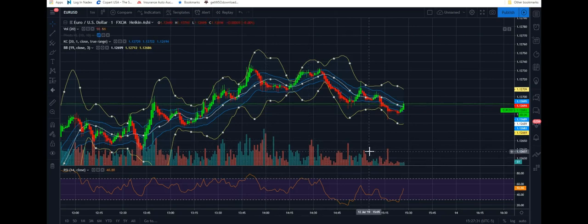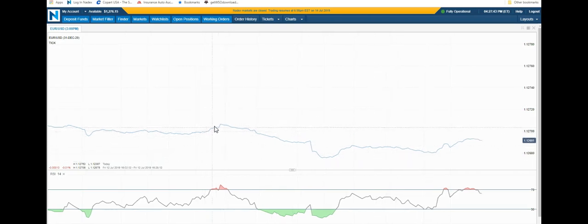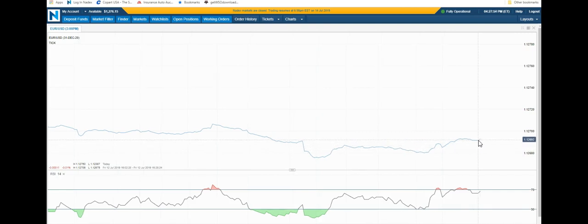A lot of people ask about the tick chart that we use on Nadex. Okay, let's see, Nadex. So I have the tick chart open. So this is the tick chart. Now the difference with the tick chart is it's per tick. It's not a minute chart. This is how price moves.